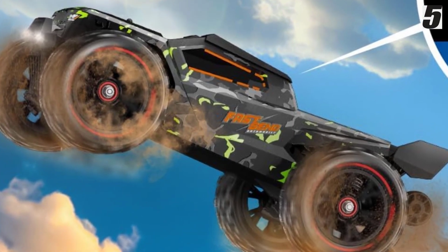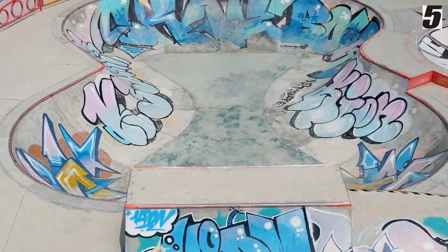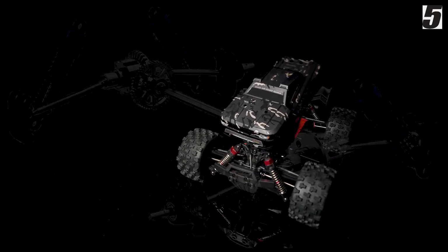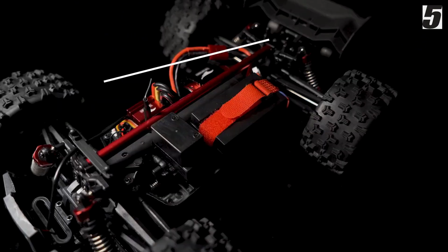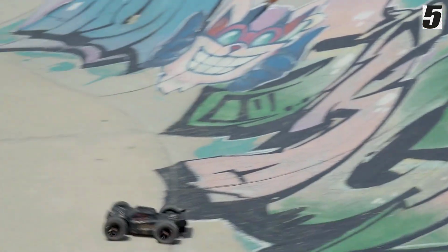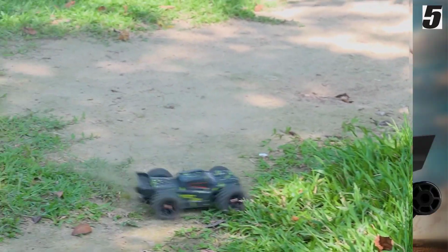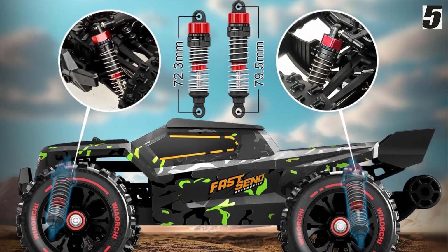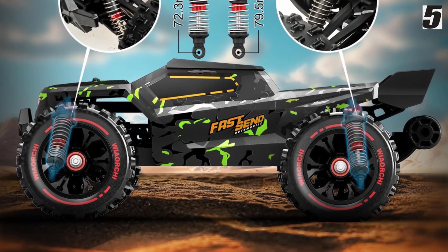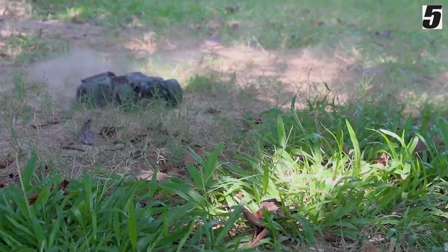Built with a rugged waterproof design, this remote-controlled truck easily handles mud, gravel, sand, grass, and rough terrain without slowing down. The advanced suspension system and high-grip tires ensure maximum stability and control during jumps, drifts, and high-speed turns. Whether you are racing on dirt tracks or exploring challenging outdoor environments, this RC truck is engineered to perform. The ergonomic remote controller offers precise steering and long-range control for an immersive driving experience.